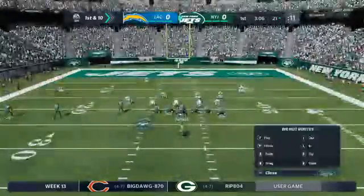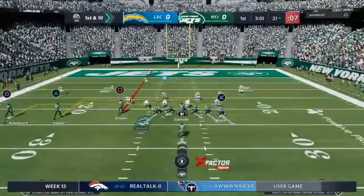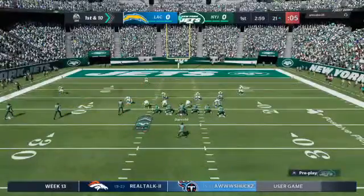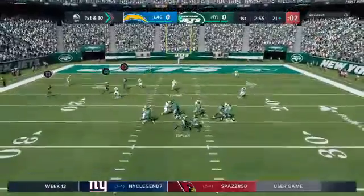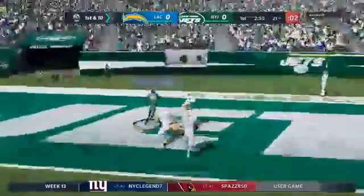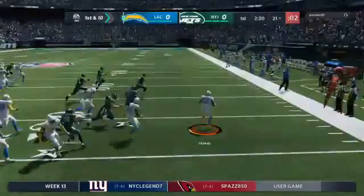Push him back. 50's the mark. Check the out. On first down, Darnold. And this is going to be intercepted. Good positioning, and it's picked off.